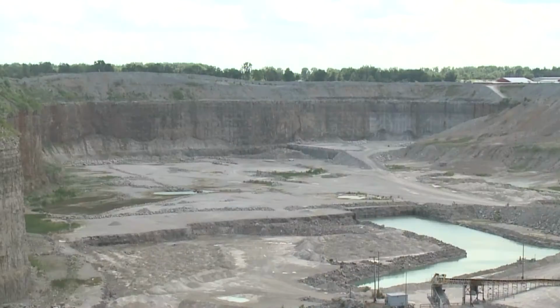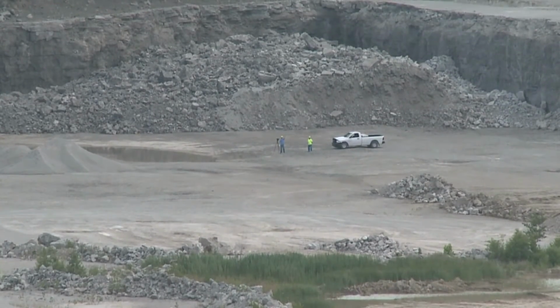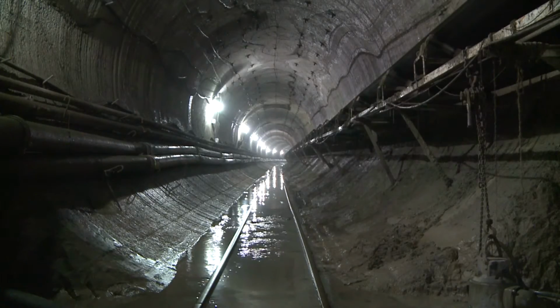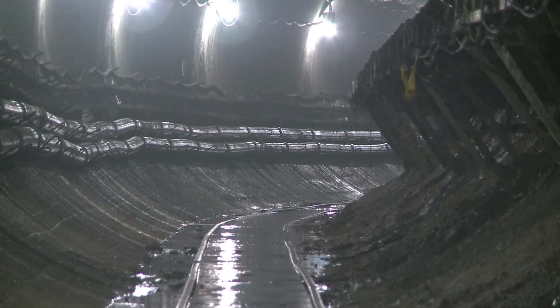And to put that number in perspective, we're standing more than 275 feet below the Earth's surface right now, here inside the Hanson Rock Quarry in Fort Wayne. The goal is to create enough of a capacity within that tunnel to capture most of the rain that happens in our system, as well as most of the sewage overflows that happen into the river, and convey that to our treatment plant instead of just dumping it into the rivers or leaving it on streets or leaving it, even more unfortunately, in people's basements.